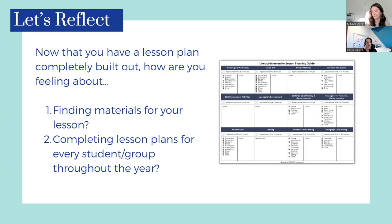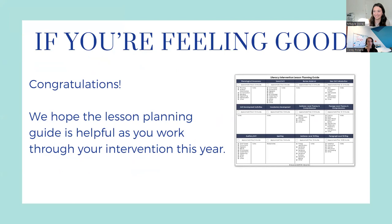So if you're feeling good, amazing. That is fabulous. We hope that this planning guide is helpful as you work through your intervention this year. We hope that just thinking about each of those different components helps make sure that if there was anything that maybe you weren't including before, you feel a little bit more comfortable incorporating into your lessons now.